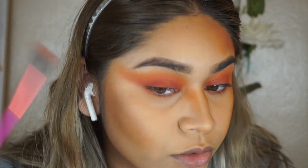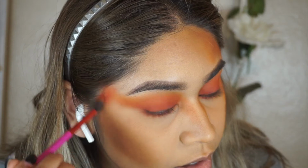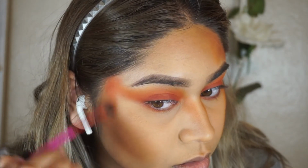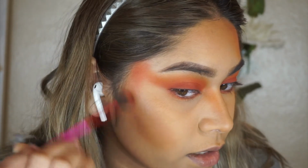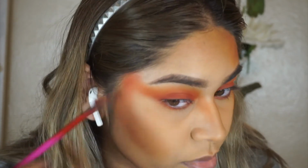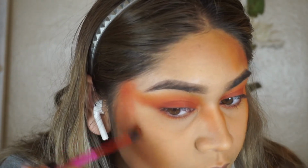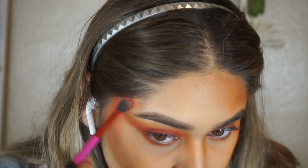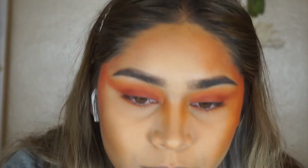So again, I'm taking the red shade and I'm just gonna start and concentrate it right here on my temple area, and then we're just gonna blend it. Gonna blend it down into my bronzer and then create a contour line and then just blend it up. The brush is really fluffy and I feel like it's a really good shape and size for this. I'm gonna continue to blend and just blend. Literally blended it into his forehead bronzer.